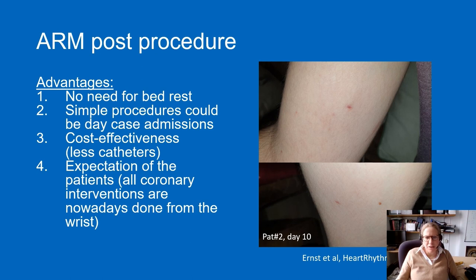Cost effectiveness, if you think it through, we need fewer catheters. You can do most of the arrhythmia treatments that we're doing with two catheters probably, especially if you have the spacing and the electrode configurations of your diagnostic catheter in a clever way. And actually some of the patients expect that from us. They're asking, you know, how do you actually do the case when you consent them for ablations? And they ask if you can do it from the arm. And so far we had always said, would love to, but we can't. But now we've established that we can.